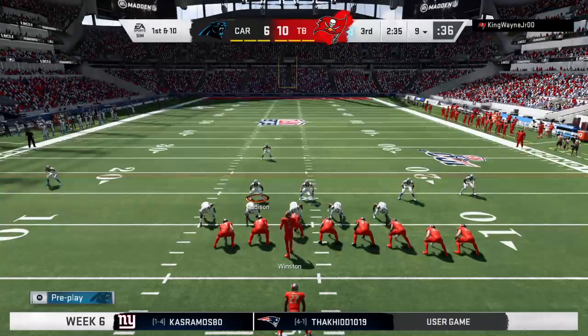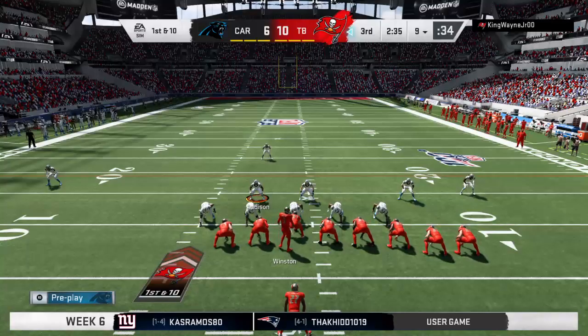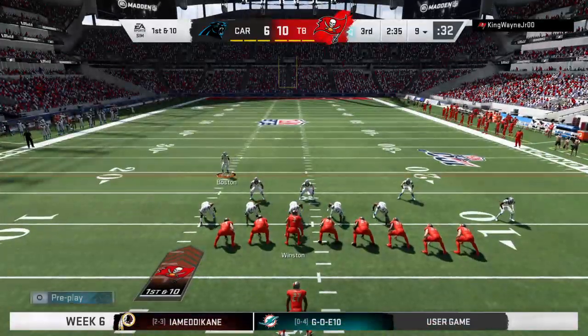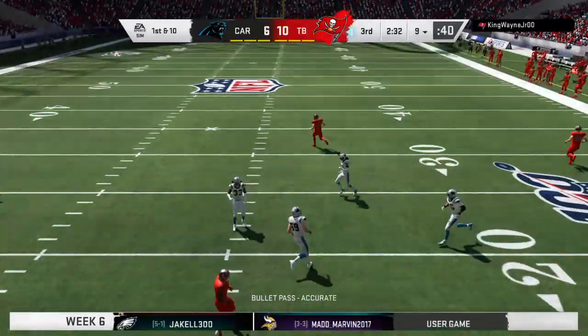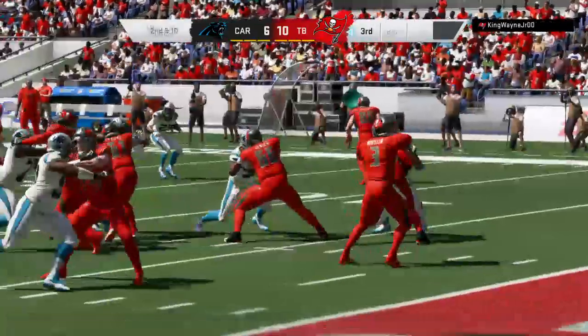The offense now at the line, ready for their next drive. Their defense has done the job. Now it's the offense's turn as they've got it 1st and 10. And now a throw on first down there, but it's incomplete.